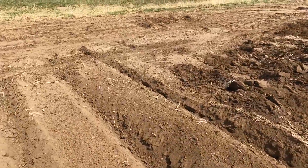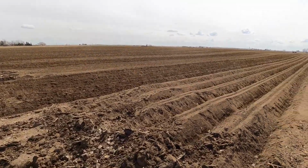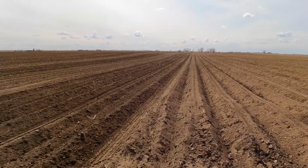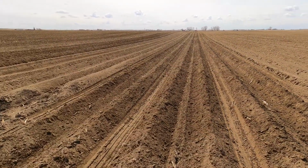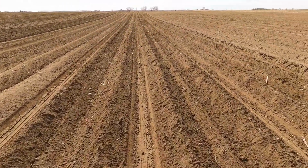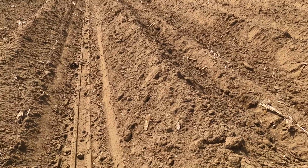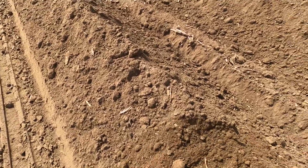And then after we're done planting, we will adjust our power hillers and take out the shanks that go in the potato mound. We'll take those off and we'll go through our field again and re-power hill it to make new mounds, larger mounds than what these are, and that will be the home for the potatoes to grow in all year.